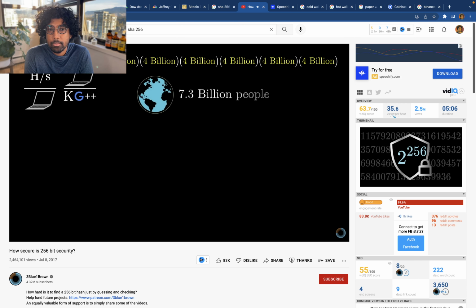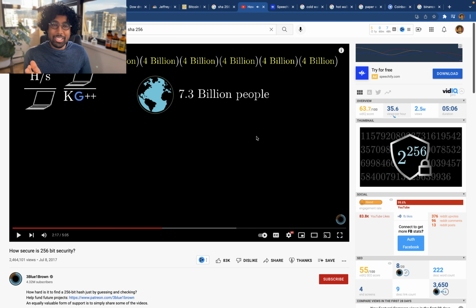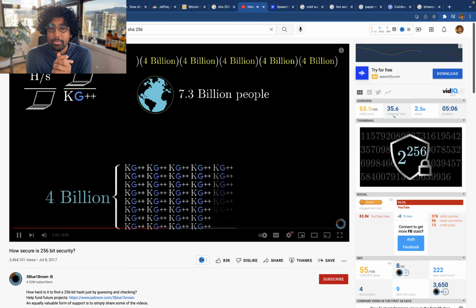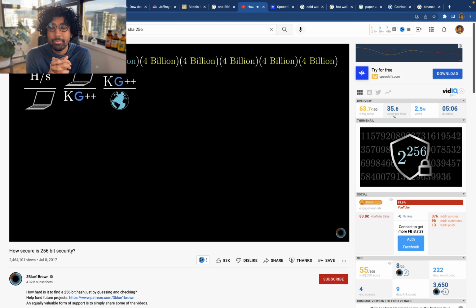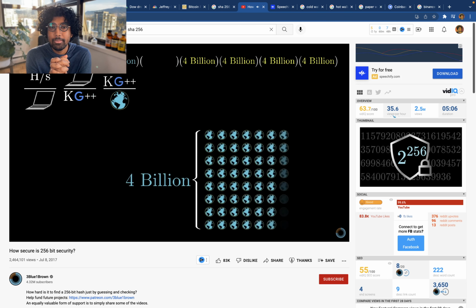There's about 7.3 billion people on Earth. You can see how this is kind of getting out of hand, right? Like the number of calculations. We'll just keep going with this. So next, imagine giving a little over half of every individual on Earth their own personal kilogoogle. Now, imagine 4 billion copies of this Earth.